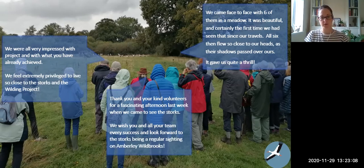How can we improve it for storks, and then therefore improve it for other species as well? The storks are a large charismatic species, and some people feel that the money that has been spent on storks might be better for conserving smaller species that need the help. One of the joys of using the storks is they're big, people can see them, people notice them, and it can help drive restoration for those other species, which is really, really important.